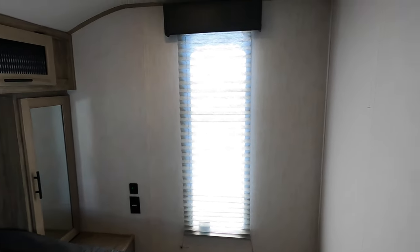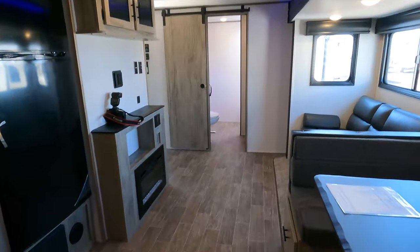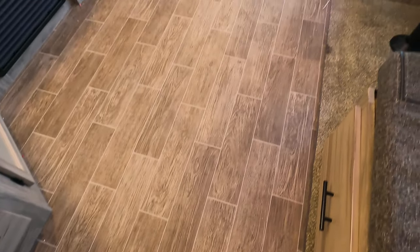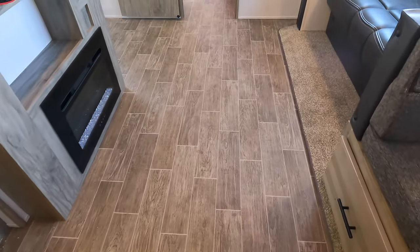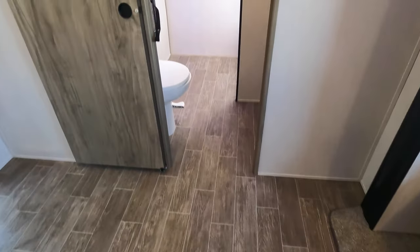USB outlet on this side. Wired for a television here, the TV backer. You could mount the television right here. A couple of hooks there, very nice. Let's get a shot of this nice big floor. No vents in the floor to collect dirt and dust and dog hair. Makes it easy to clean.